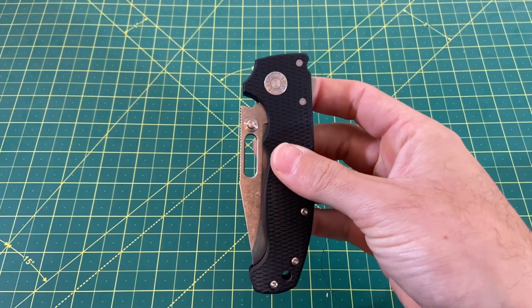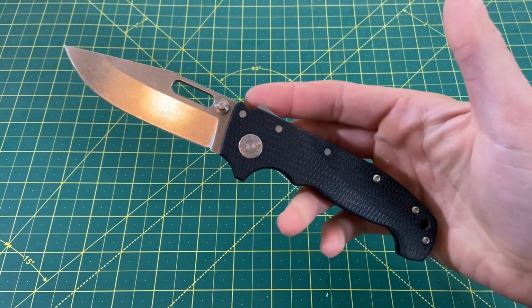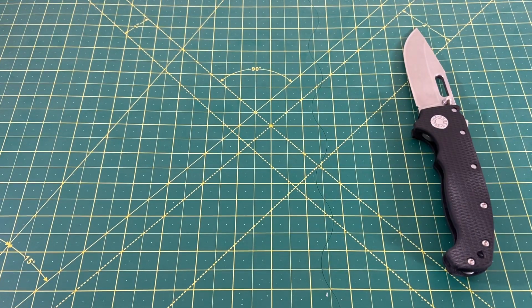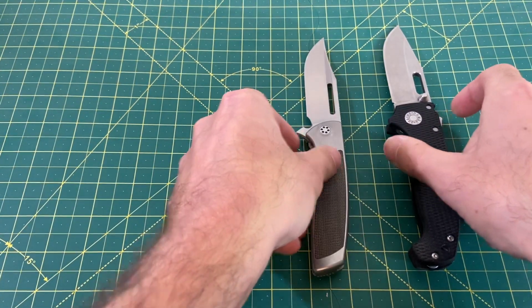This knife is built like a tank, made to use, and I plan on using it this week. That's the Andrew Demko AD20. Now, let's take a look. Let's recap. Let me know what you guys think, and most importantly, let me know what you're carrying.